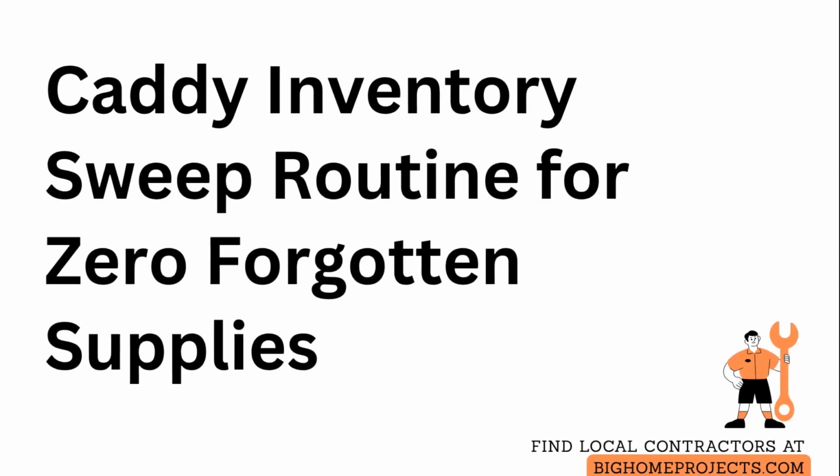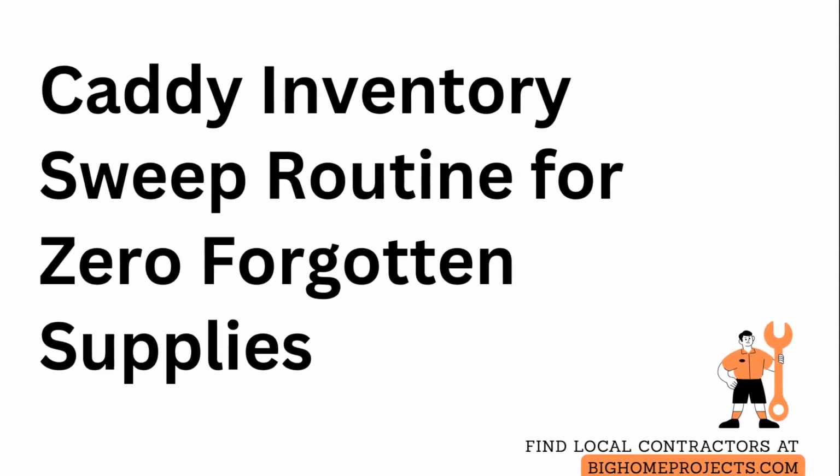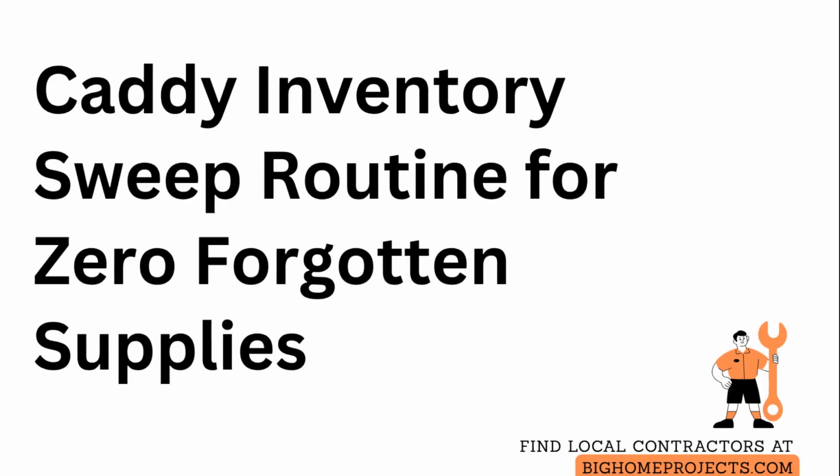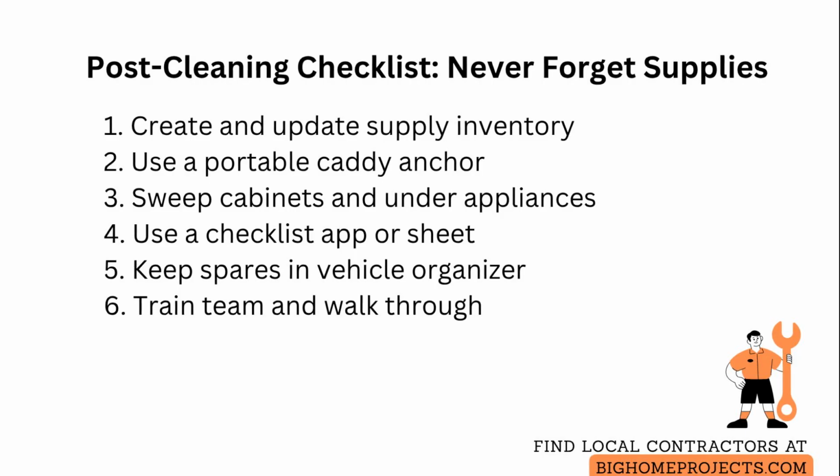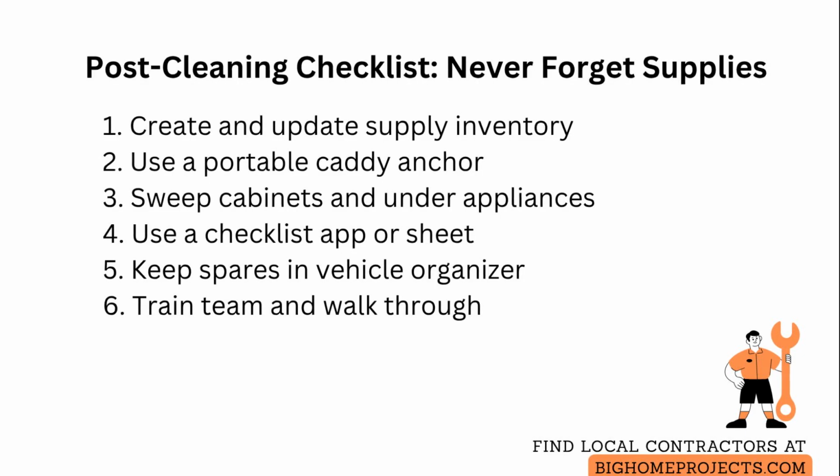Never leave cleaning supplies behind after a job. Make their retrieval as standard as locking the door. Start by creating a simple supply inventory that lists every item you carry to a job, including brand names and quantities, and update it weekly so you know when something is missing before you leave a site.